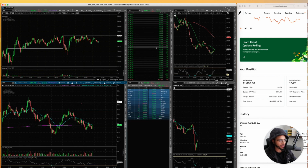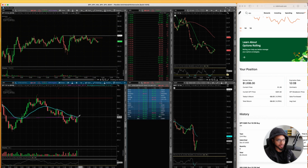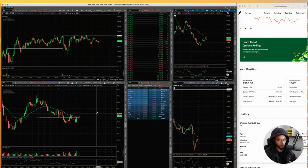Ooh, a lot of green on the tape. Not good. Big volume. Okay, let's see if that holds. That is not a good sign right there. Big volume bar on the bottom. Not just the bar, but the volume. You see the volume is much bigger than usual. That's a bullish sign, very bullish sign. But we're still below VWAP, so be patient. We're going to have to get out again if it holds, if it gets back above 382.